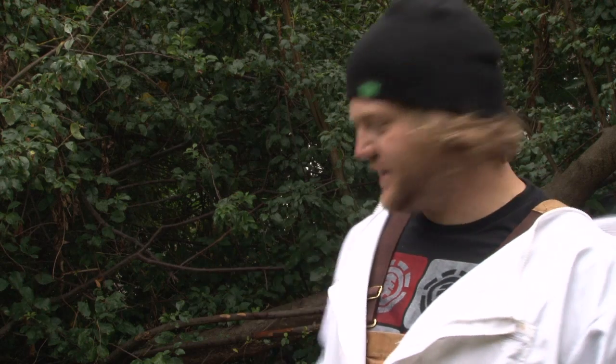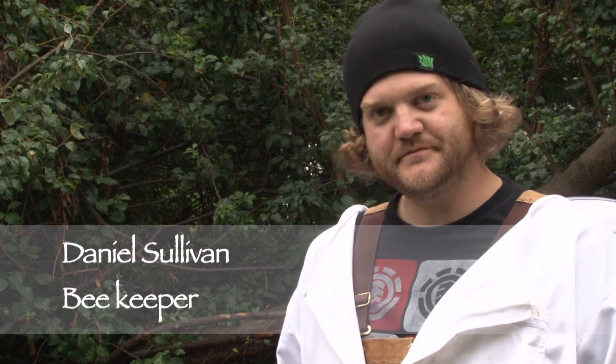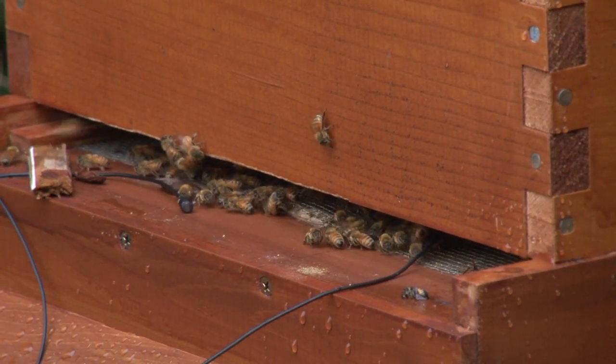My name's Daniel. I am the beekeeper, and these are my hives. It's my first season doing it, and yeah, it's trial and error. I've learned a lot, but typically by just paying attention to the bees and letting them do what they do. Today what's going on is it's cool.